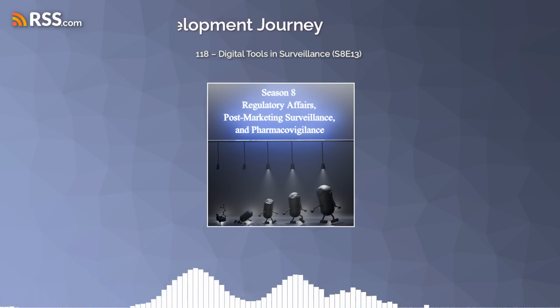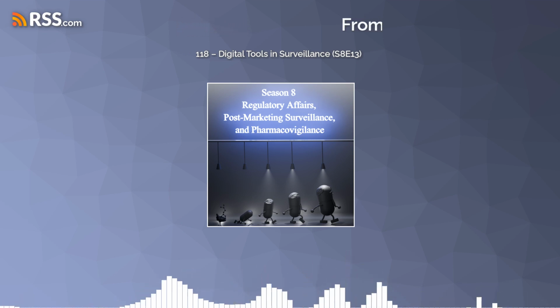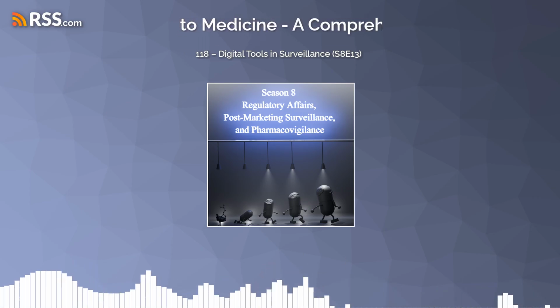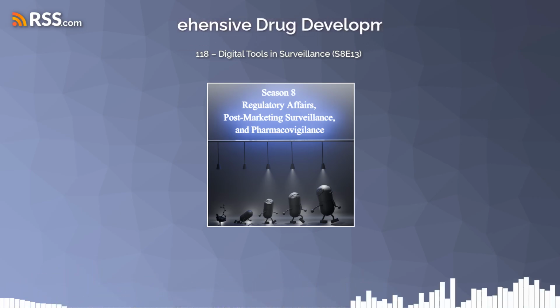Okay, so this is all sounding very impressive, but I'm curious, are there any real-world examples of this kind of big data integration being used to monitor drug safety? Oh yeah, there's some really exciting initiatives underway. One prime example is the FDA's Sentinel initiative. I think I've heard of that.